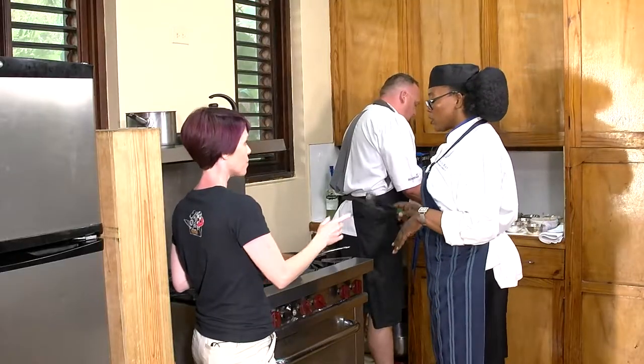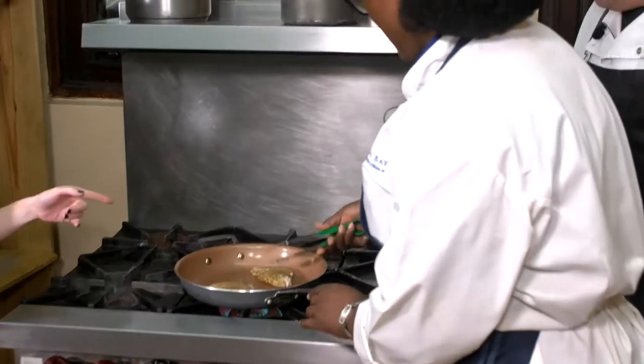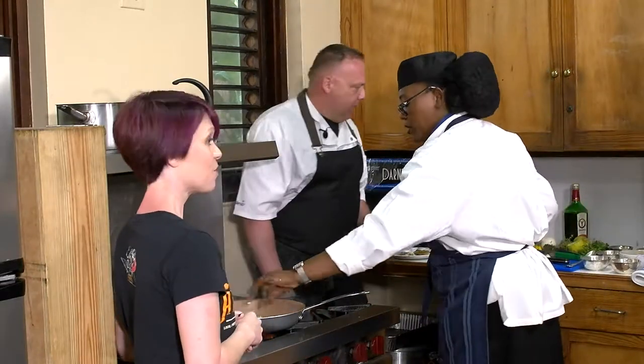So this is a coconut curry lionfish. Coconut curry lionfish. Yes. Peek at it. This one is good. Woo! Yeah, she just flipped it. Really good. A bit more of the olive oil here. Add my seasoning in here.